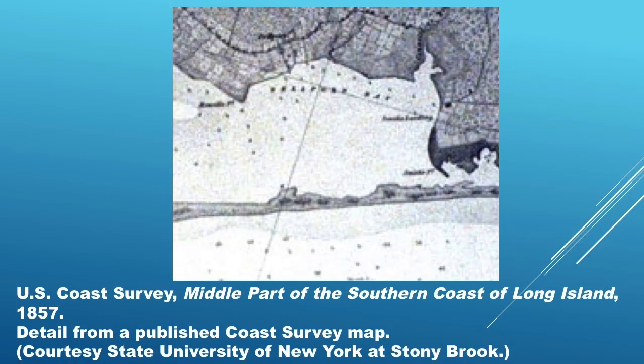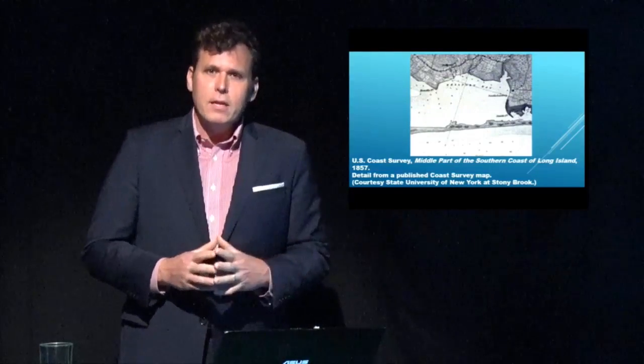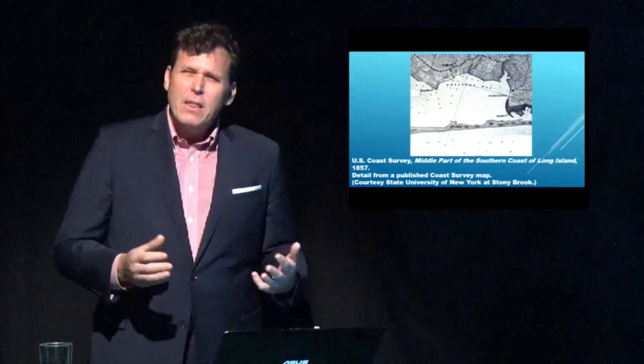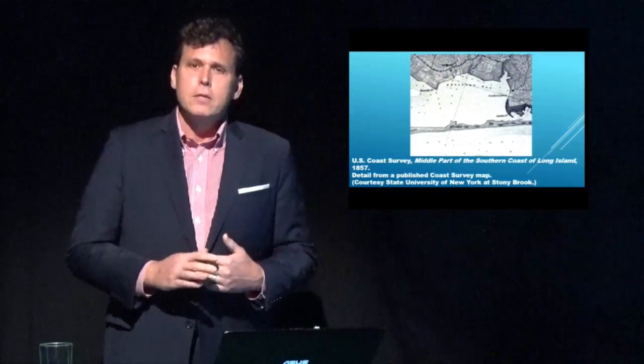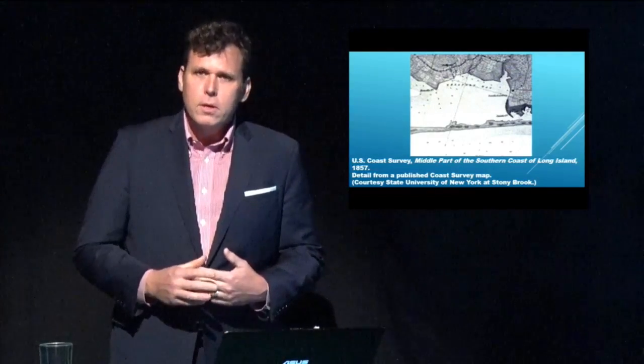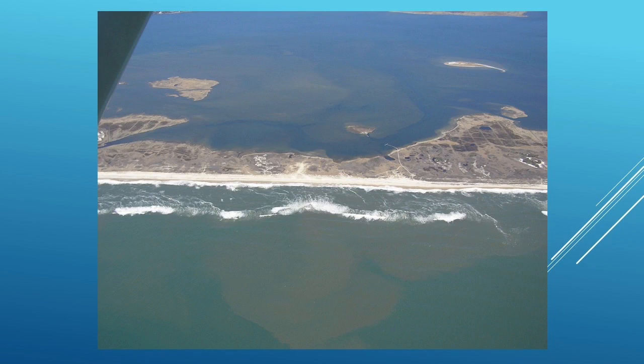But by 1857, the inlet doesn't show up on maps. This was a map created by the U.S. government as part of their first survey of the shoreline, and the inlet doesn't exist here. We do know that the inlet was closed by 1830, and that was due to several ships that foundered in the inlet, causing it to shoal up and close. Since then, the Fire Island area has basically remained the same.